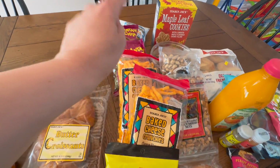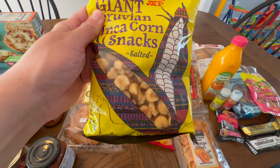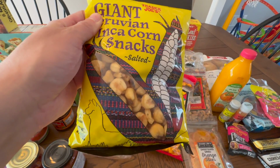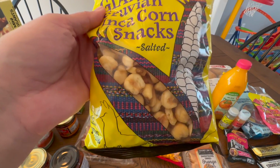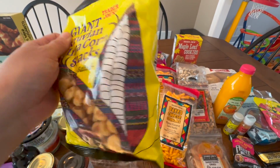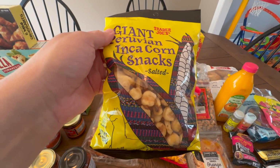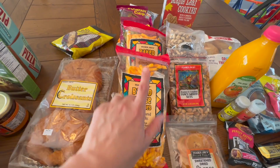Here are all the crunchies. I love the giant Peruvian Inca corn. This is like a corn nut, but a lot larger, and these are fantastic. And they're literally like $1.99, so great value here, and it's just nice and salty crunch. I wouldn't recommend eating the whole bag. It does creep up in calories, but if you grab a handful, you'll be just fine. These are a staple in our house. Every time I go to Trader Joe's, I have to get at least 2 bags.